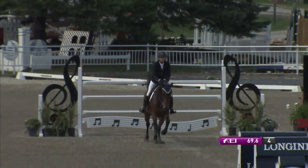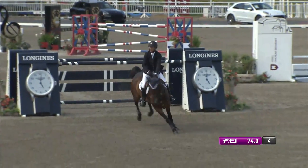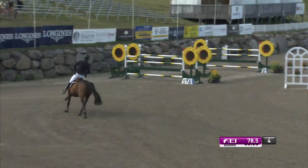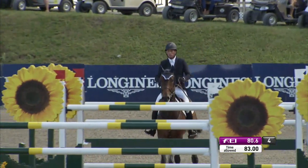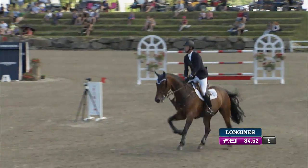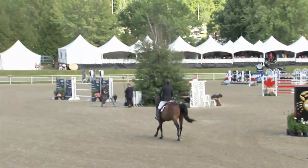And Paul, first out's never the best. You're out there to test the water. You're the pathfinder for the class, but he's making a great job of it. Charles, he's making a really nice job of it. Coming down to the very colorful jumps now, down the back line along the public grandstands, and home in 84.52.